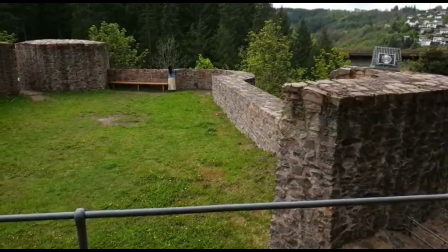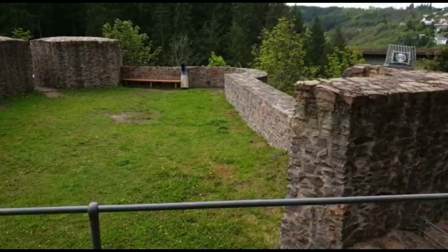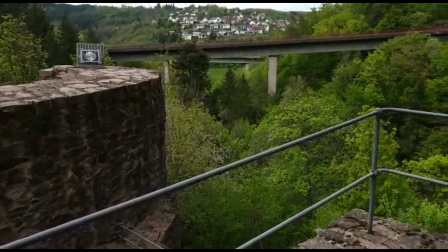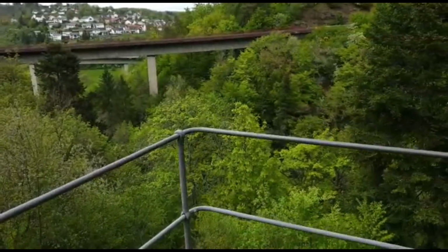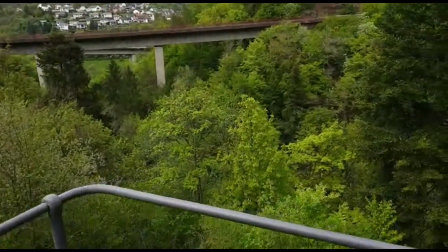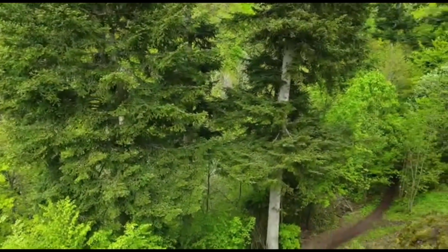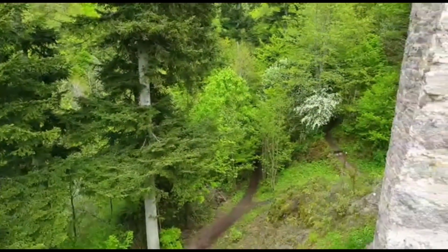My wife back there doing her own little thing. Lots and lots of video stuff. Lots of little hidden corners, hidden gems. And like with most castles, a whole lot of up and down.